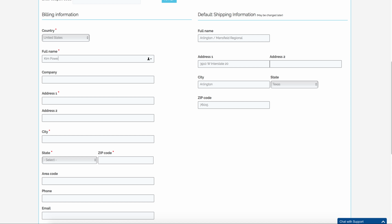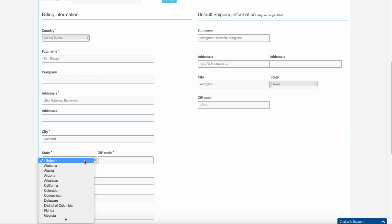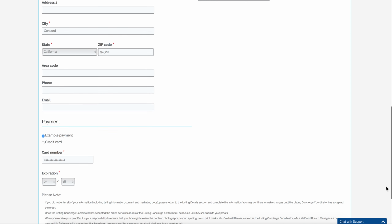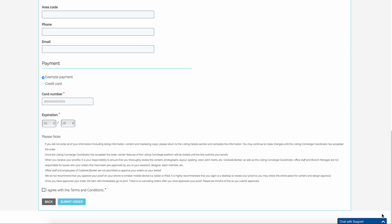I have to go ahead and fill out some information for my billing, so I'm going to go ahead and do that here. And then once I do all of this, I'll be able to go ahead and order my photography. So let me go down to the bottom of the page. I'm using an example credit card for this demonstration. There's some important information down here at the bottom of the page that we do ask you read before you place your order. And then once you've read that, you're going to click the box that you agree with the terms and conditions and then submit your order.